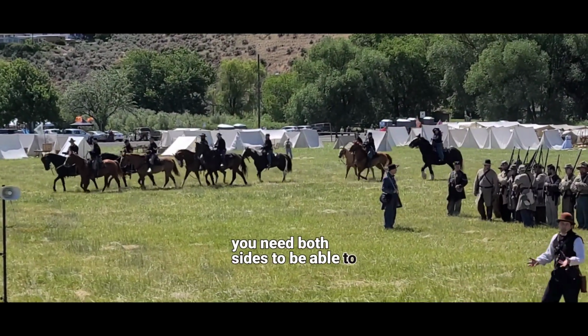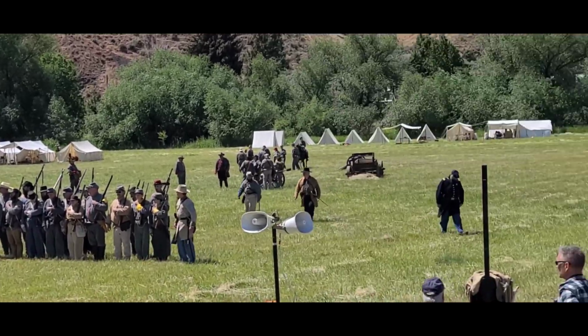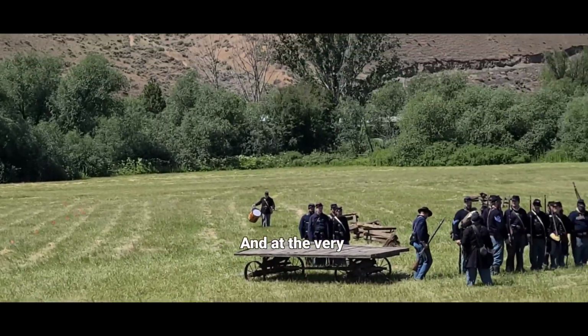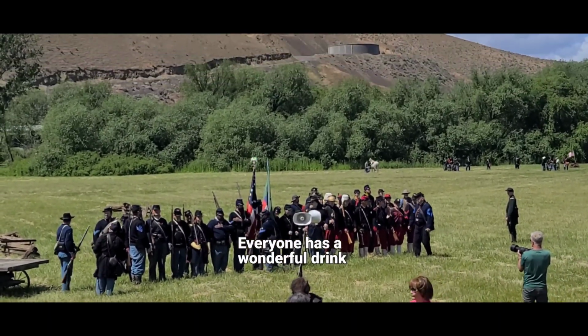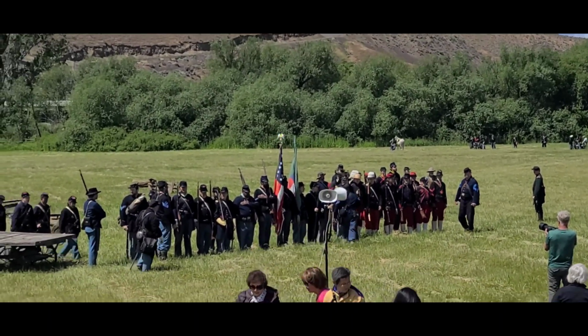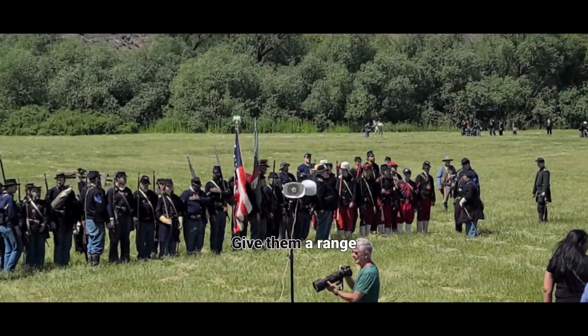So they're not putting ramrods in the barrel, but when they take a hit and fall, you need both sides to be able to put on a good show. So at times some of the lads will actually switch from side to side to try to keep our numbers balanced. And at the very least, in the evenings, we're all friends, everyone has a wonderful drink together, and we have our dances and such that we all enjoy together. Give them a round of applause.